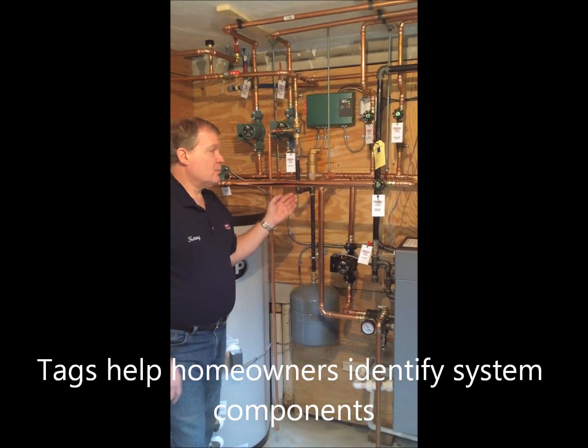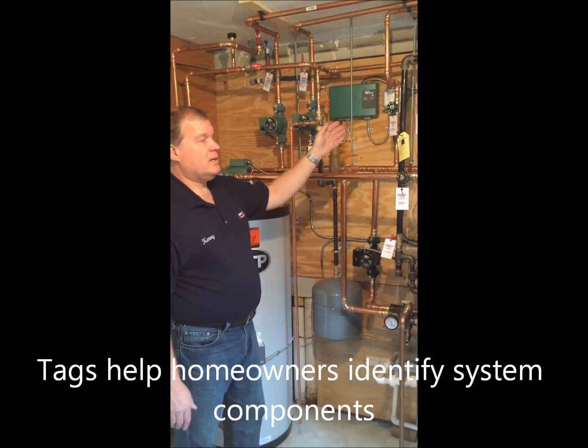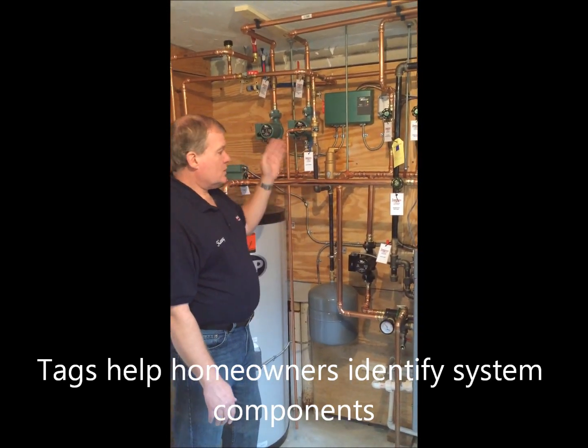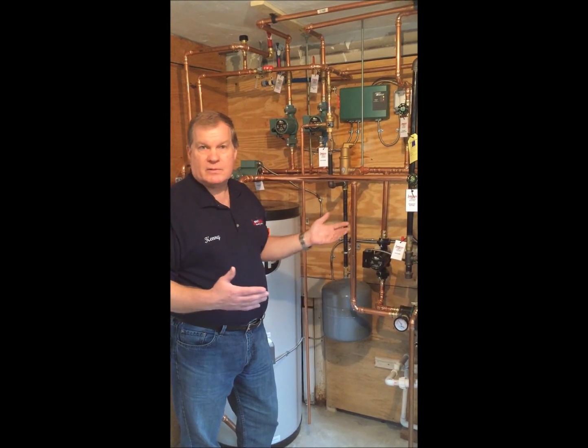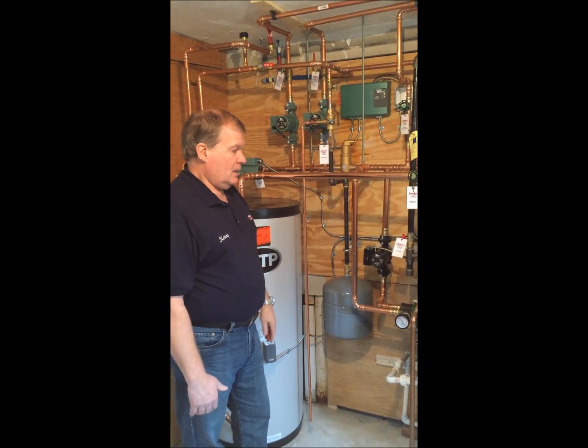We tag everything on the boiler so the homeowner, if there's an issue, can come down and shut something off. He knows what goes where. So if there's a problem on the phone, he can tell our technician, this is what I did, this is what's leaking, if there's a problem with something like that.